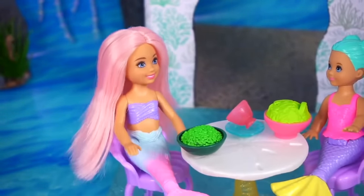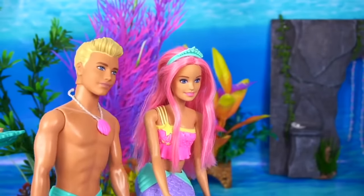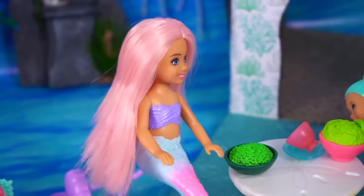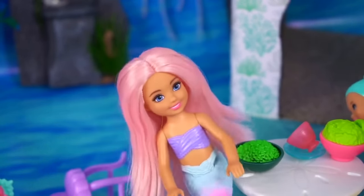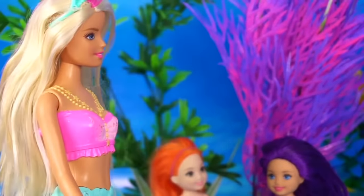Yummy, crunchy seaweed cereal. Pearl, Miss Coral is here. It's time for you to go to school. Pearl, finish up your breakfast. You have to brush your teeth. Sorry, little sister. Can't talk now. Gotta go brush my teeth. I think she's on to me. It looks like my friends are waiting. Pearl, are you ready? Yes, Miss Coral.